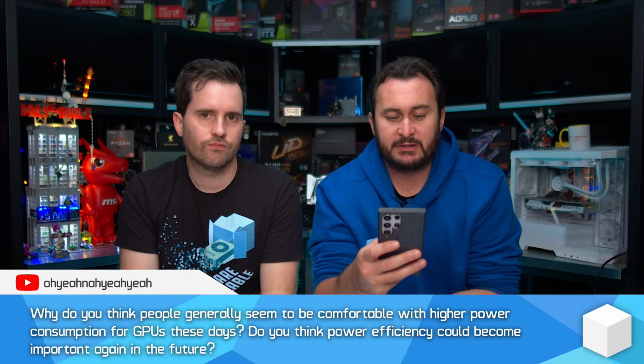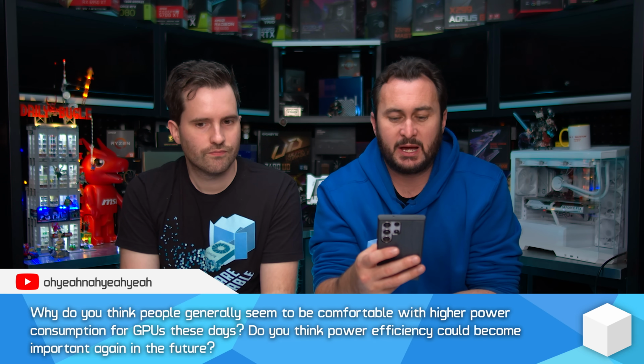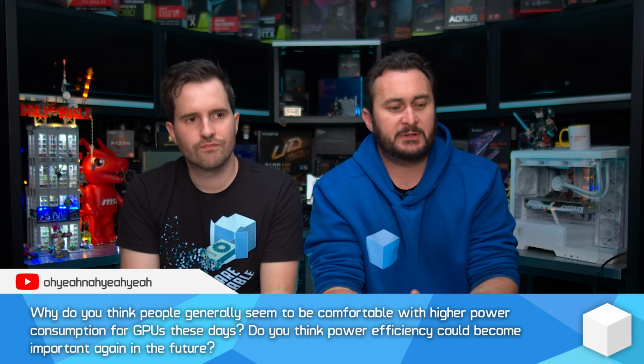Why do you think people generally seem to be comfortable with higher power consumption for GPUs these days? Do you think power efficiency could become important again in the future? I think it's because gamers honestly have never cared that much about power consumption, especially high-end gamers. It's never been a great concern. Within reason, for example, if you have a Radeon GPU and a GeForce GPU delivering similar performance, but one is using considerably more power, then that can be a factor and a reason not to buy the less efficient product. But as long as the card runs reasonably cool and isn't super loud, gamers just don't care. It can be using any amount of power, really.